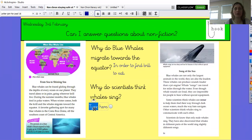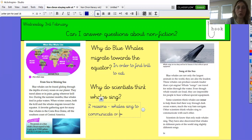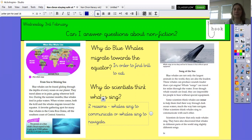So we could think that there are two reasons: whales sing to communicate, or whales sing to navigate, really, isn't it? To find their way around. Oh, let's check spelling. Navigate, there we go. Right, let's move on to the next page.